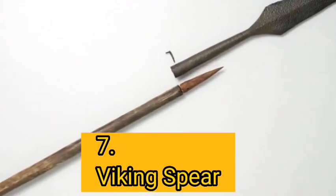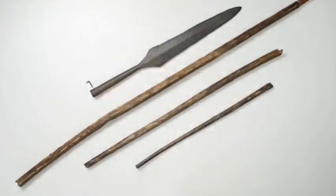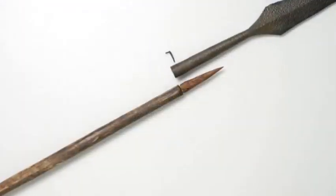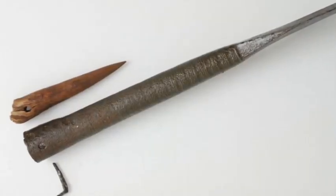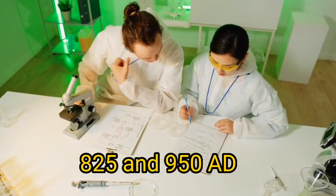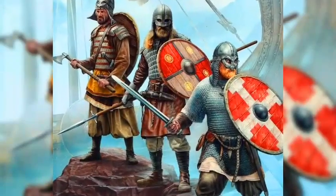7. Viking spear. This iron spearhead and its wooden shaft were found on the Lendbreen ice patch in 1974. Although the shaft had separated from the spearhead, the wood was so well preserved that the finder carried it down by hand. Analysis shows it dates from between 825 and 950 AD, during the Viking Age.